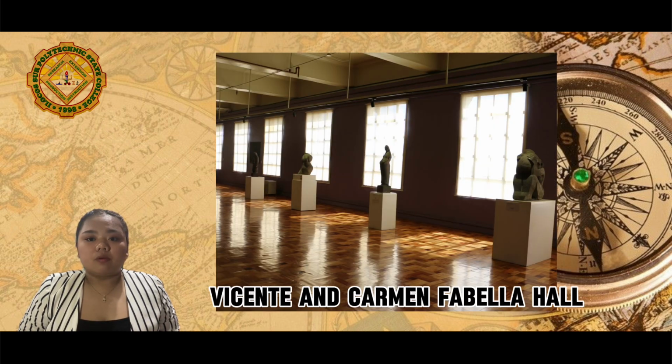Vicente and Carmen Fabella Hall. This gallery features the fourth painting in the series that comprises the Filipino struggles through history. It includes work of national artist Napoleon Abueva, 1930 to 2018.